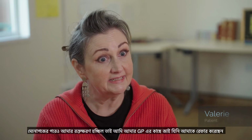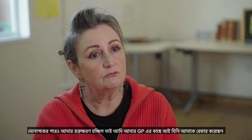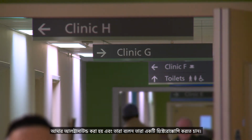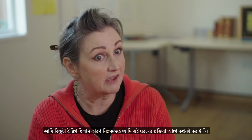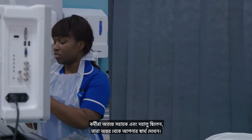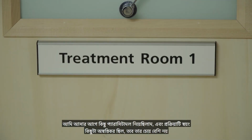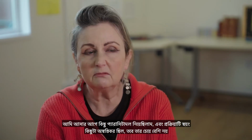I was bleeding after the menopause, so I went to my GP, who referred me just to make sure that everything was as it should be. I had an ultrasound and they said they wanted to do a hysteroscopy. I was a little anxious because obviously I'd never had this type of procedure before. The staff were very helpful and very kind. They've got your interests at heart. I took some paracetamol before I came in, and the procedure itself was a little uncomfortable, but no more than that.